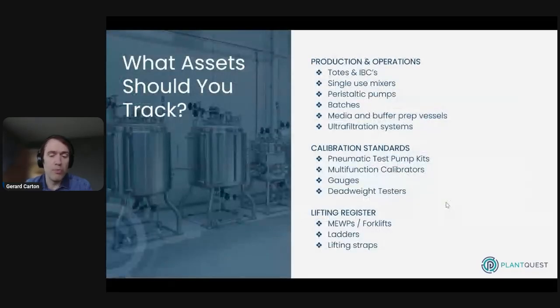So looking at what assets you should track is a great place to start, because that will dictate the system and the outcomes that you get. From a production and operations perspective, there are two reasons why you want to track assets: regulatory and efficiency. People want to know where their totes, IBCs, single-use mixers, pumps, batches, and media vessels are. They're looking for this so they can prove where they are and what's in them, and also so they're able to optimize their equipment usage, which we'll get into in a minute.